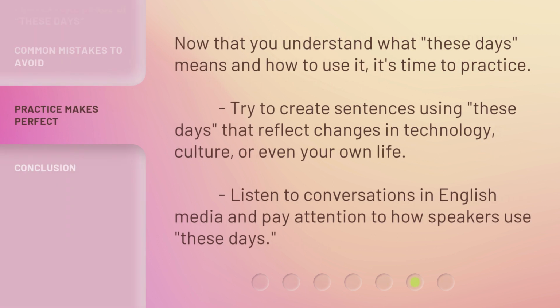Now that you understand what "these days" means and how to use it, it's time to practice. Try to create sentences using "these days" that reflect changes in technology, culture, or even your own life. Listen to conversations in English media and pay attention to how speakers use "these days."